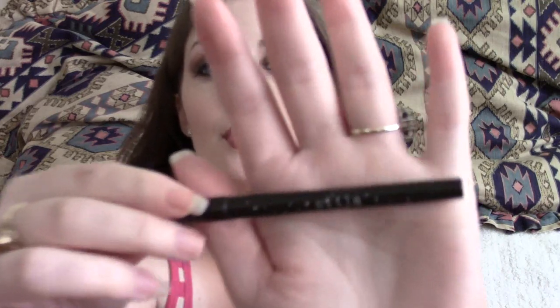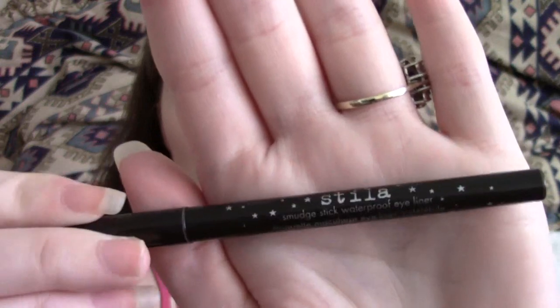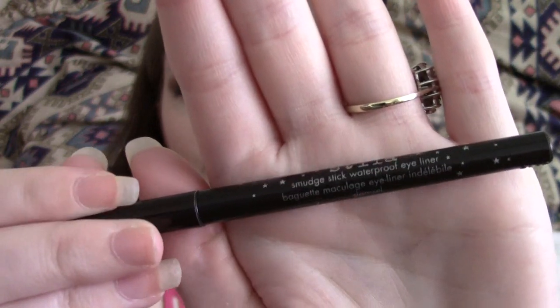This one is kind of high-end, I suppose. It's a Stila Smudge Stick. These are waterproof eyeliners, and this one is in Damsel. And I got this one in the light palette, or the naturalized palette as it's called in the US in some places. So this is Damsel. Oops, and it looks like this.